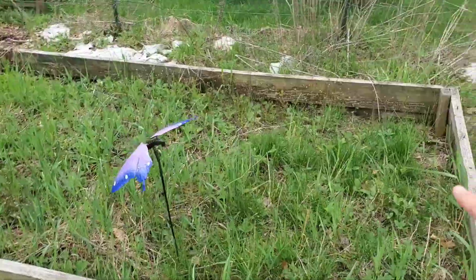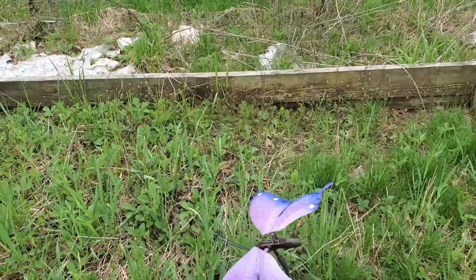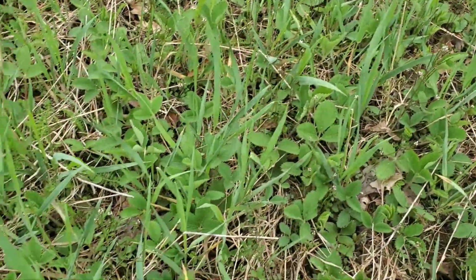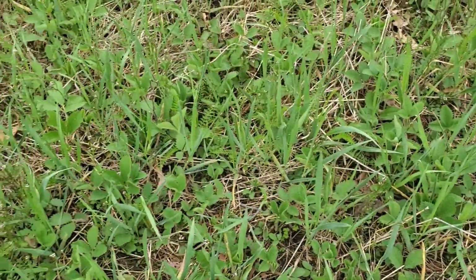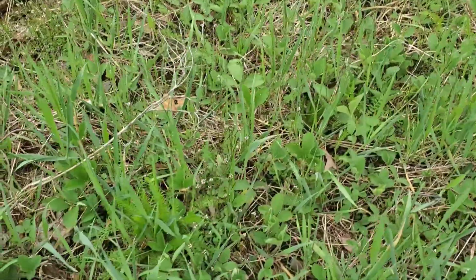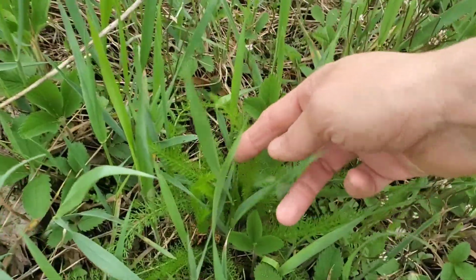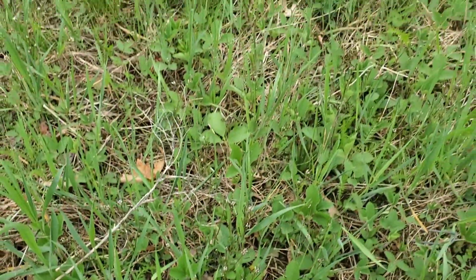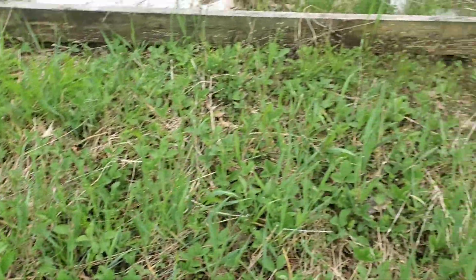Strawberry bed did not get mulched last year, so we have a bunch of grass growing in it, but we also have a bunch of strawberry plants. And these are wild strawberries that we transplanted here, so they seem to be doing well. We also seem to have some, I think that's yarrow that volunteered itself, so might have a yarrow strawberry bed.